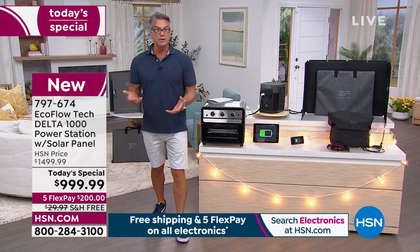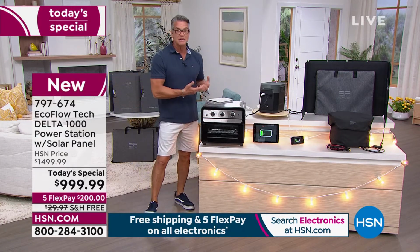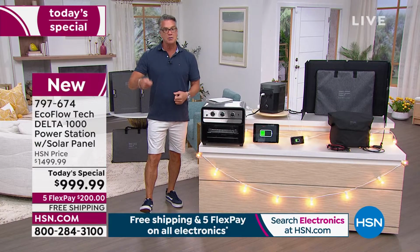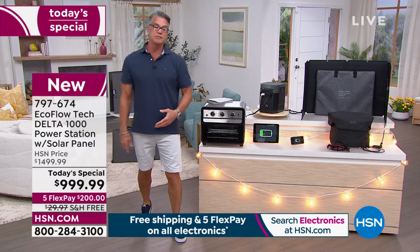Nothing's more important than when you think about your refrigerator, right? All your food is in there. Maybe you've got medicines in there that need to stay cold. That's a big deal. And remember, you don't have to keep them plugged in forever. You can plug them in for 30 minutes or an hour, then unplug it so you save the generator, but at least it recharges your refrigerator.